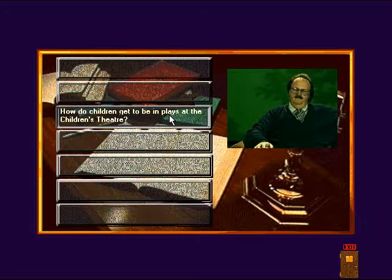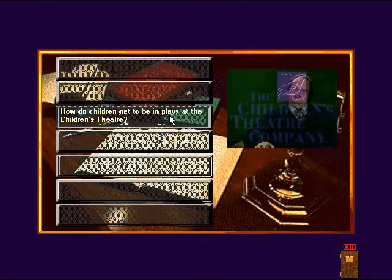We take them through an audition process which allows us to see how they move and how they talk and what kind of confidence they have and so forth. And usually they have to come back 2 or 3 times before we finally get to the final selection.